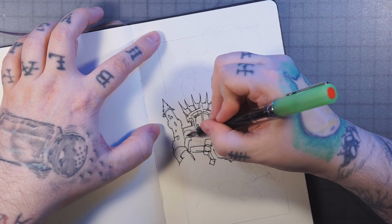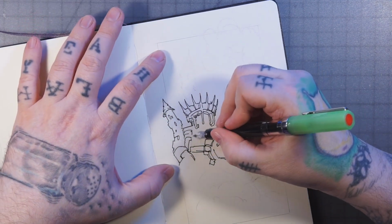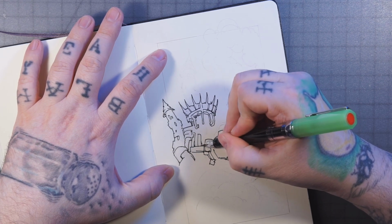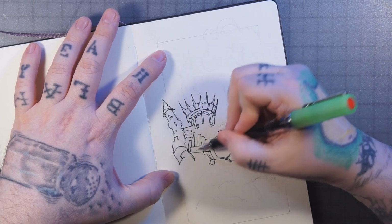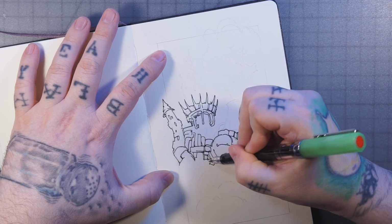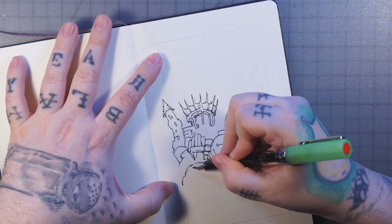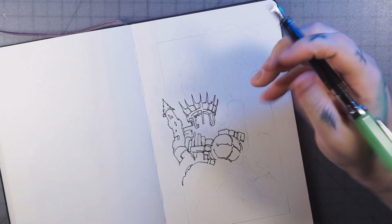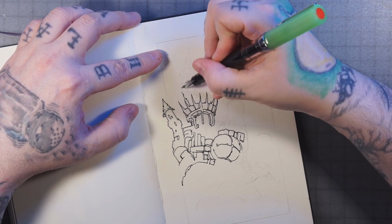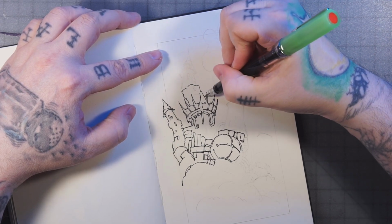I've been trying to keep my line work and stuff a little bit more flowy, so maybe it's a good thing. Keep it sketchy. I feel like I start to draw stuff a little too rigidly, and it starts to look rigid, you know what I mean? It's like you can tell if it lacks confidence, you know.